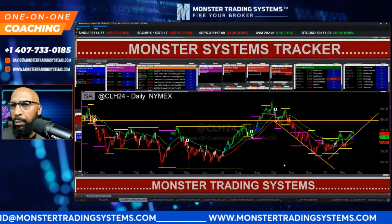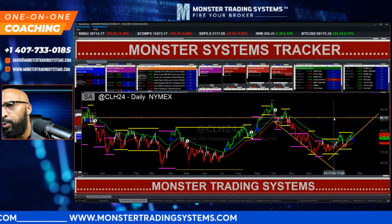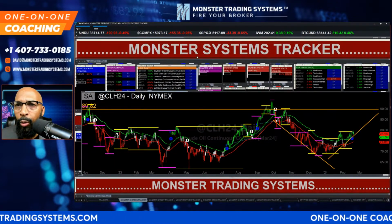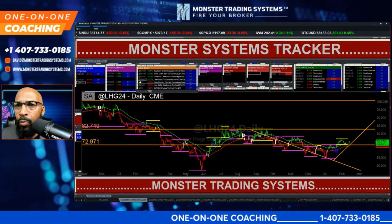In Monster Futures, buy signal here, still holding. We needed to get past. We can actually move this higher here. We need to get it to this target. Hopefully it breaks through. Lean hogs, that's still holding.